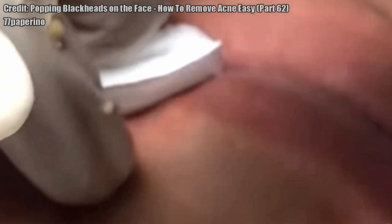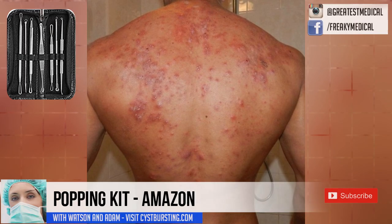Next, we have an image of back acne, or bacne for short. Has anyone else ever suffered from bacne? This person needs some comedone extractor tools.